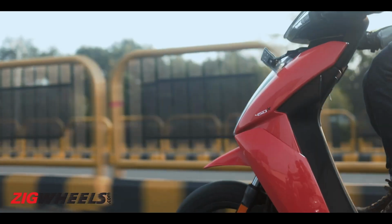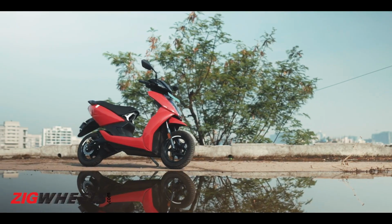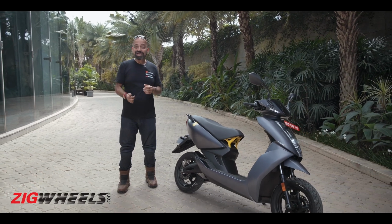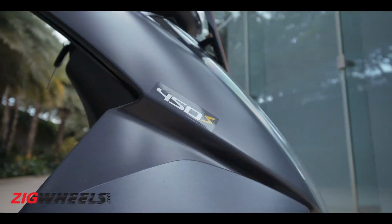Now if you ask us which is the most fun e-scooter in India, our answer of course will be the Ather 450X, thanks to its performance, great handling and plenty of features. But there is a slight problem, and that is its price. Especially now with the FAME subsidy going down, the price has shot up. But Ather has a solution in the form of this, the Ather 450S.